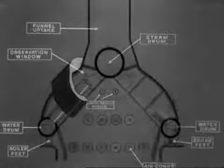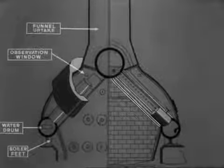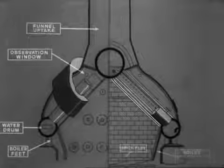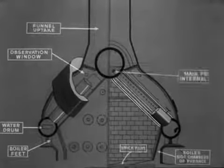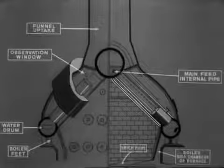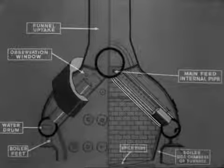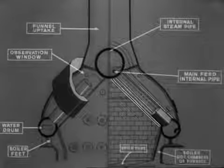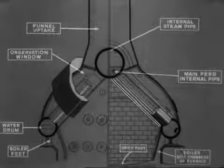Let's take one half away. The furnace chamber has to withstand a temperature of 2,700 degrees Fahrenheit, so it's lined, both floor and side chambers, with courses of brick which won't melt or decompose. Water to the main drum is fed by an internal feed pipe. An automatic feed device controls the quantity of water which passes through a non-return feed check valve. Note the position of the internal steam pipe through which the steam passes to the superheaters.